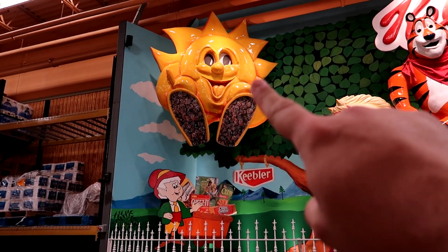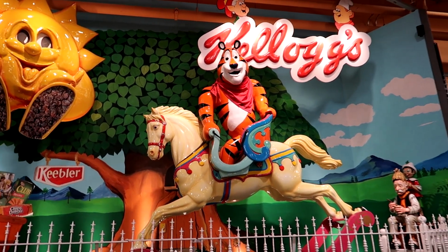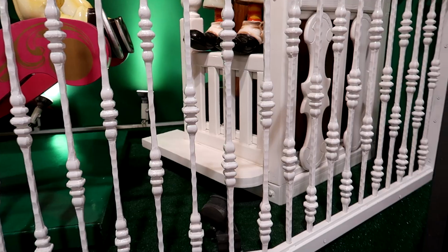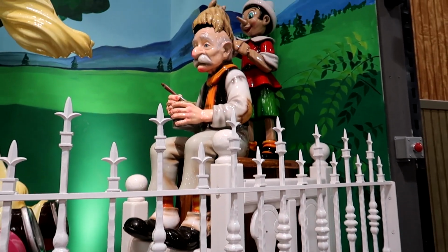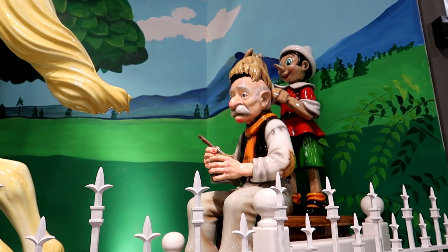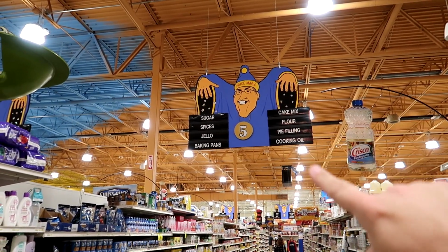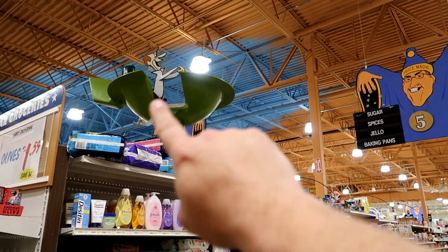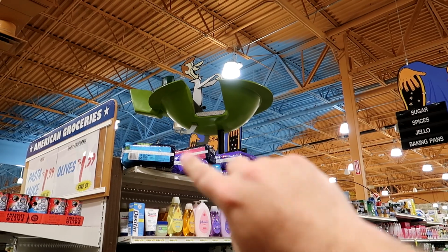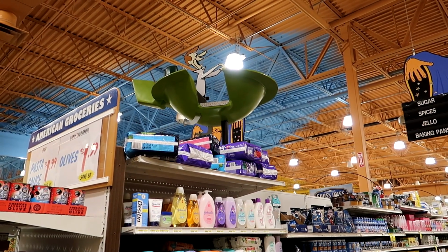The elf's talking there. Cookies that are warm. Anyone else remember the giant sun, the Raisin Bran sun? Delicious. Sounds like my two scoops of raisins. Yeah, this Geppetto is interesting. It looks like Pinocchio's putting a wig on him. You can see the Jungle Gym signs there telling you what's in each aisle. And this here is like an old ride that would be outside of a grocery store, like a space saucer that rocks back and forth.